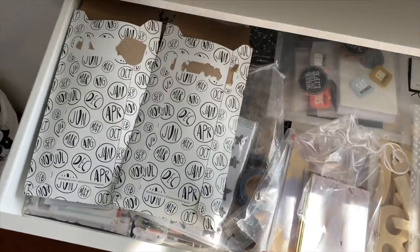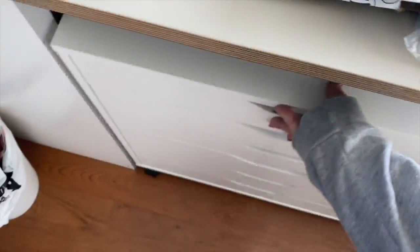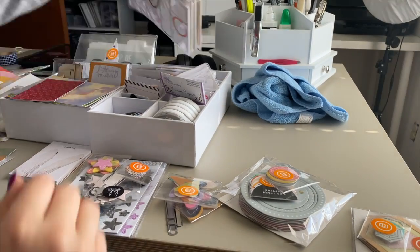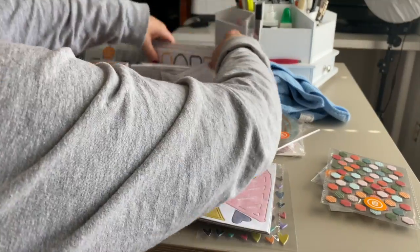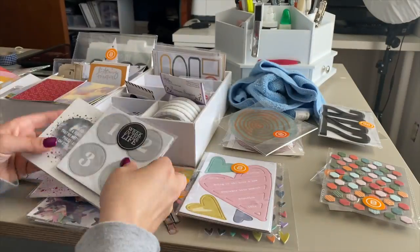But as you can see, I have these kits stuck everywhere, and I don't want to memory keep when things are strung all over the place. It doesn't make me excited. Some of these kits I do keep inside of the envelopes because, for example, I have a Week in the Life kit. I want that Week in the Life kit to stay there, so whenever I participate in Week in the Life, I have the entire kit together. But most of these other embellishments, no, they need to be organized.